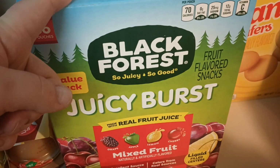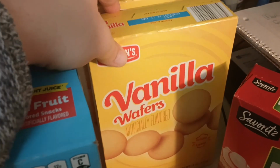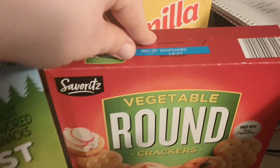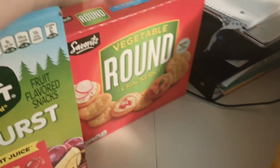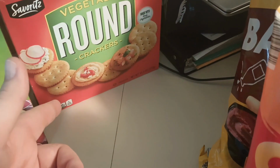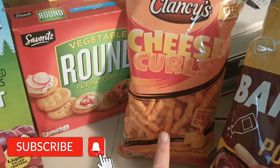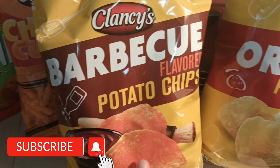We got some gummies. And then we got 3 boxes of these vanilla wafers. 2 are for the vanilla pudding that we're making, and 1 is for the kids to snack on. And then we got these vegetable rounds just for an easy lunch. We do homemade Lunchables with those, even like tuna salad or chicken salad. They're awesome to have. We don't usually buy this, but I know my son would be happy to have these. So I grabbed those for him.